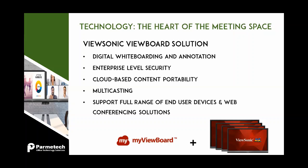And we also realize that touch is not for everybody, so you're not necessarily going to utilize the touch screen. There are non-touch versions of this available, whether through ViewSonic or some of our other display partners such as LG. There's always going to be a display that'll work best for your needs.